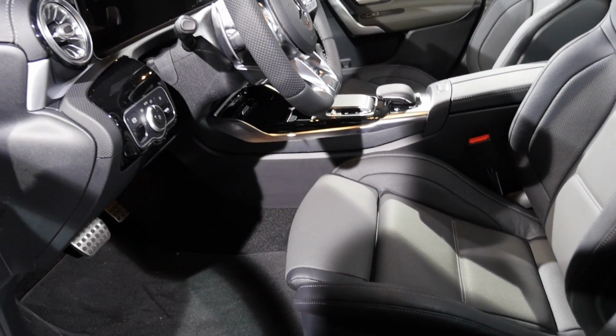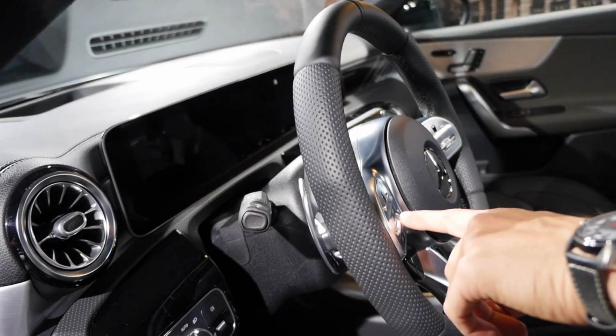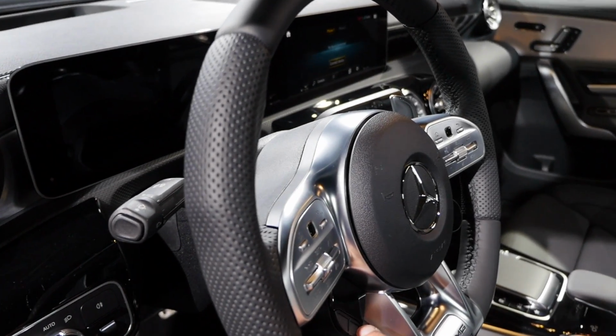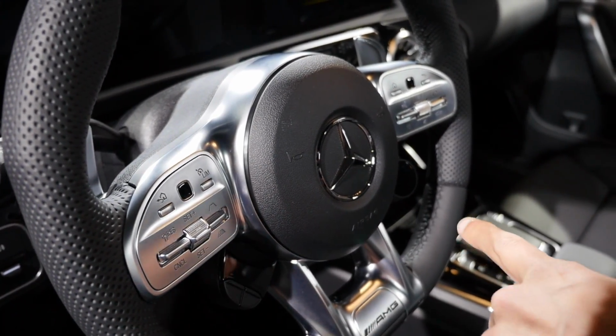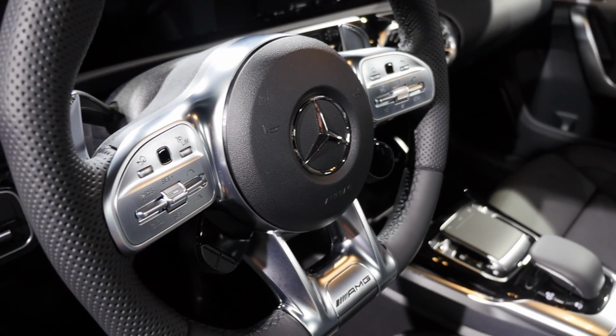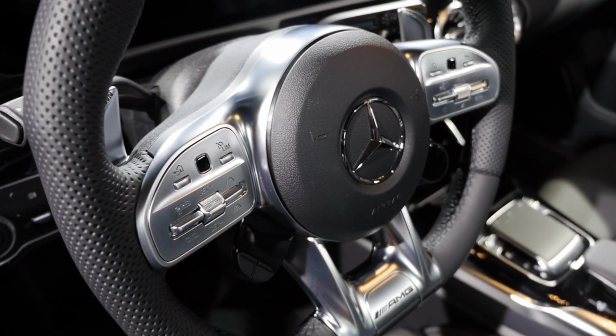AMG steering wheel, this one is also completely new. The ACC is controlled right here, the Distronic, and those fields here will be used to control, for example, the damper setting, and the right black one there that's turning up, this will be used for the driving mode selecting, and the same we have also seen already in bigger cars.